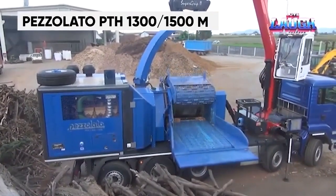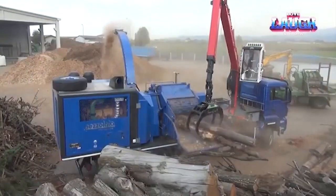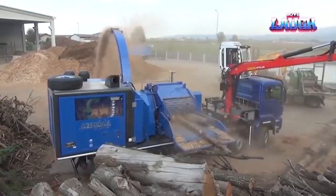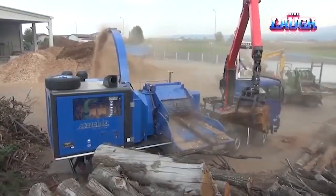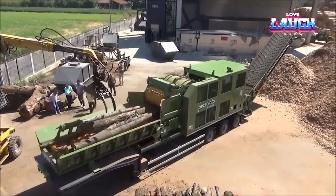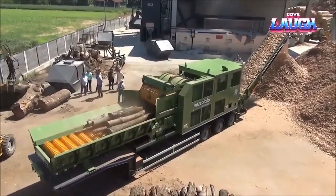Immerse yourself in the thunderous power of the Pizzolato PTH 1300-1500M, a forestry juggernaut designed to revolutionize wood processing. Capable of handling logs up to 26 feet long and 31.5 inches thick, this machine is driven by a robust 1,150 horsepower Caterpillar engine. Its 51-inch drum chipper converts logs into uniform chips at an astonishing pace, while intelligent controls optimize performance, making every operation efficient.